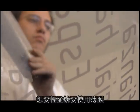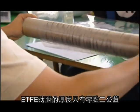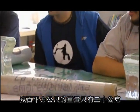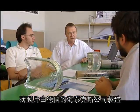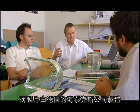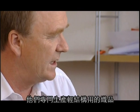For lightness, use membranes, here an ETFE foil 0.2 millimeters thick. Several hundred square meters only weigh 20 kilograms. The membrane foil is being manufactured by the Hightex company in Germany, which specializes in textile materials for lightweight construction.